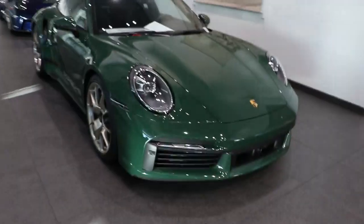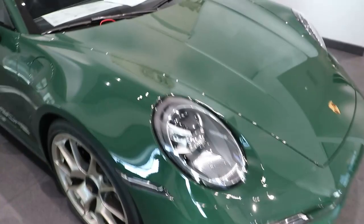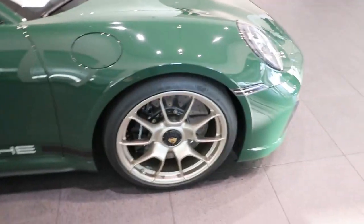Sold. You have a simulator? Get out of here, bro. A freaking simulator? One car I really like is this green. This British. Is it British Racing Green? I don't know. What color is this one? We got the Porsche British Racing Green.